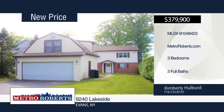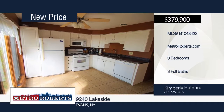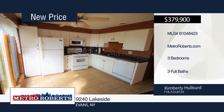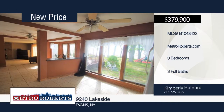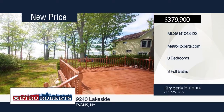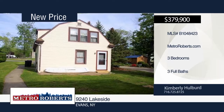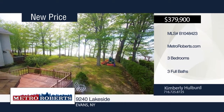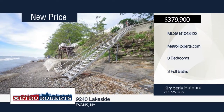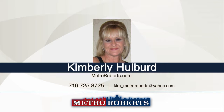Location, location, location. This three-bedroom, three-bath waterfront property offers panoramic views of Lake Erie with beach access. The large living room features a wood-burning fireplace with gas start, white cabinetry, breakfast bar, and built-in microwave, dishwasher, stove, refrigerator negotiable. All of this can be found in the remodeled kitchen. French doors in the breakfast room lead out to a 16 by 14 deck where you can relax and watch the sunset. The large bedrooms offer lots of closet space. This home is perfect for year-round living. Schedule a tour with Kimberly Hulbert.